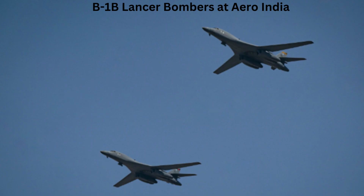Next, return of B-1B Lancer bomber at Aero India shows strong bilateral ties: US. The United States Air Force has once again sent their B-1B Lancers and an array of other defense machinery to participate in the Aero show held at Bengaluru, according to an official statement by the US Ministry of Defense. This is the second time for the B-1B Lancer, a supersonic heavy bomber capable of carrying out missions worldwide from its base in the US, Anderson Air Force Base, as well as from forward deployed locations. The participation of these defense machines in Aero India 2023 underscores the importance the US places on the growing strategic partnership with India, according to the official statement.